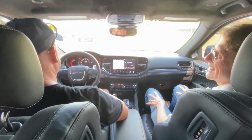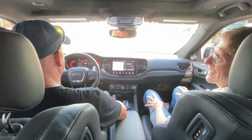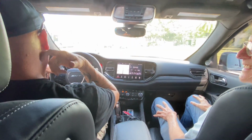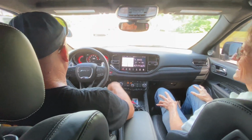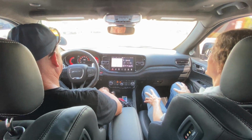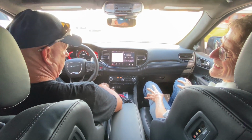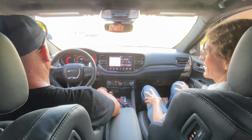But with these big old 22s we put on here, of course, we're running a set of Hellcat Charger look-alike wheels, 22 inches, with these beautiful Continentals wrapped all the way around, the Extreme Contacts. So there is a lot of rubber meeting the road when it comes to an all-wheel drive vehicle like this.